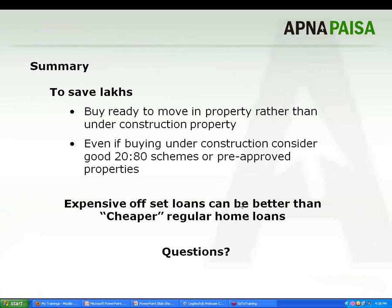Mr. Bhatia, I would suggest you file a written complaint with the HFC concerned on their website. You will see a grievance section on their website. File a written complaint with them that this was pre-approved and yet you are not disbursing. And if they still don't disburse it, or if they're still causing a problem, please go to www.nhb.org.in, that is the National Housing Bank, which governs all housing finance companies.